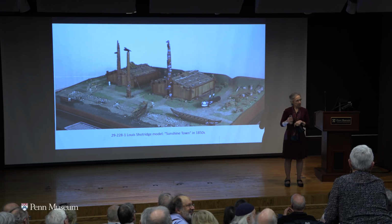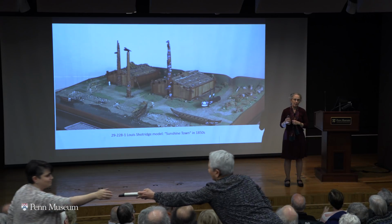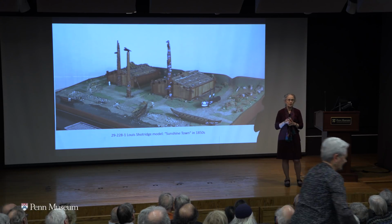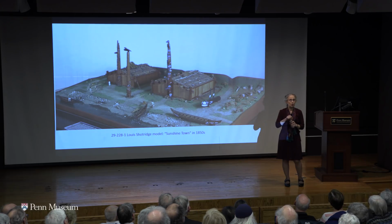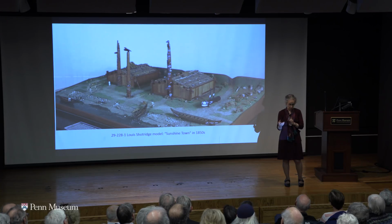You may notice that I showed you mostly mammal bones today. I'm much, much weaker when it comes to birds and fish. There are people who only do those things, and they understand that diversity in much greater detail. So the more you stay in an inland area, the more you can get away with only knowing one group.